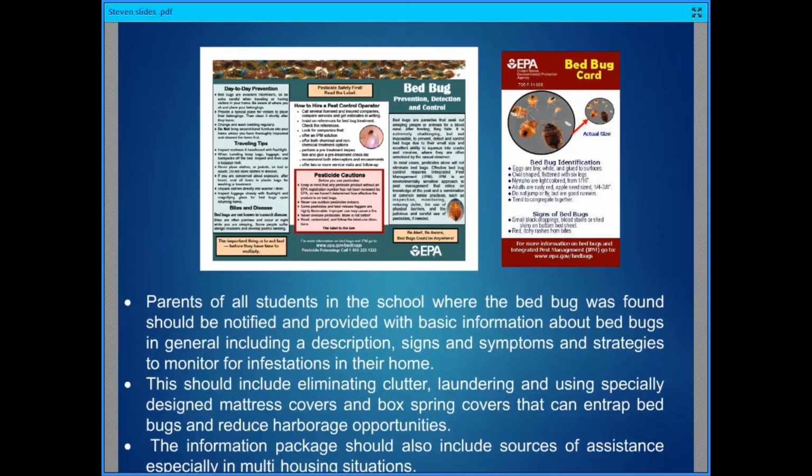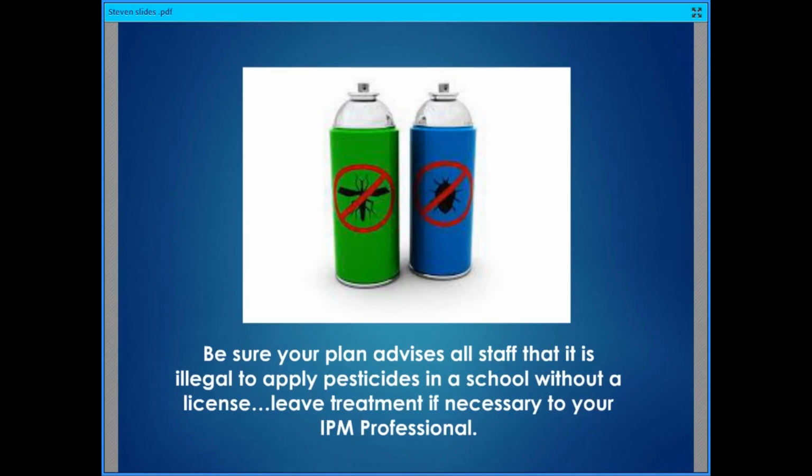That's critical. And I want to leave you with the fact that your plan should stress, and you need to educate your staff, that they can't bring pesticides in from the local hardware store or from home and just indiscriminately spray in the school building. It's a no-no under IPM laws here in New Jersey. There are serious consequences to that. You don't want to have that happening in your school, and you need to stress that you must have a special license in all cases to apply any pesticide within the school environment. So let's leave that treatment up to the IPM professional.